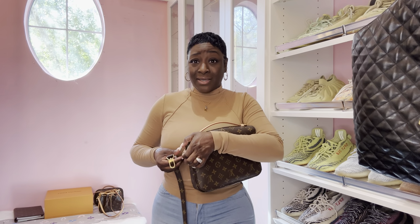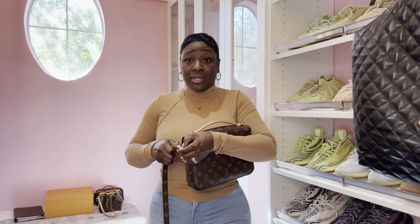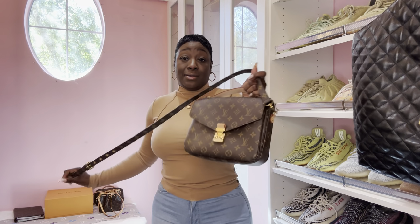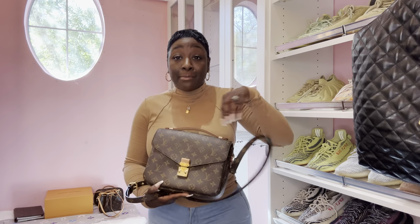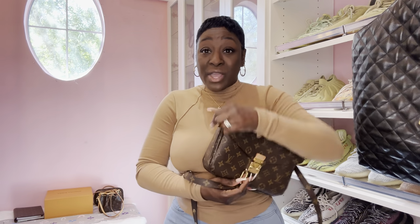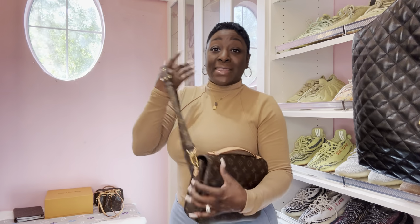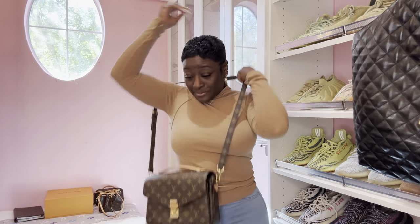And let's not forget, the Pochette Matisse came with the best strap. Name a handbag that came with a better strap than the Pochette Matisse. I'm going to wait. That's what I want you guys to tell me.